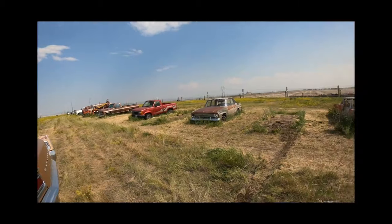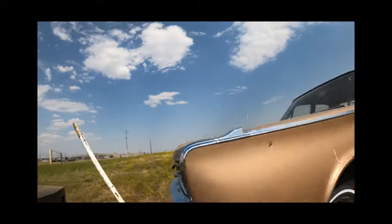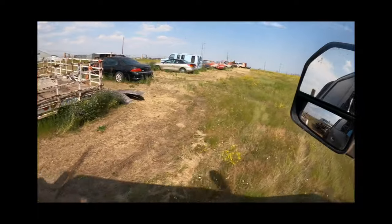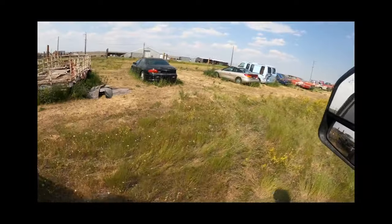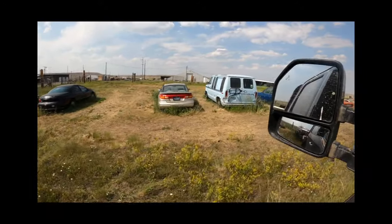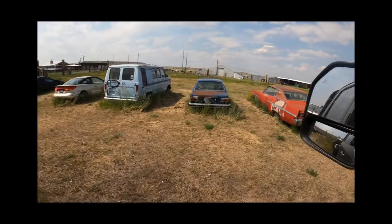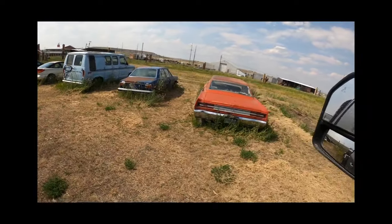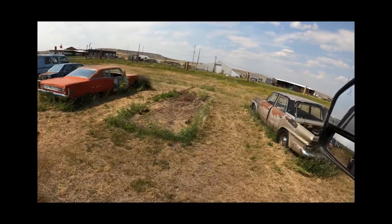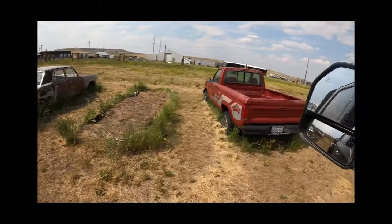I'll take a little walk over here and show you guys some of the cars that are in this lineup. So we've got a car trailer. I don't know if that's going or not. The old Concorde, Saturn. This little Ford van actually has a 4-speed in it. No motor, but it's got a 4-speed in it. It's pretty cool. A Fox. I don't know what a Fox is, I guess. Here's the Fury 3, probably a 65-ish. The Commander I showed you guys earlier. A Danger Ranger.